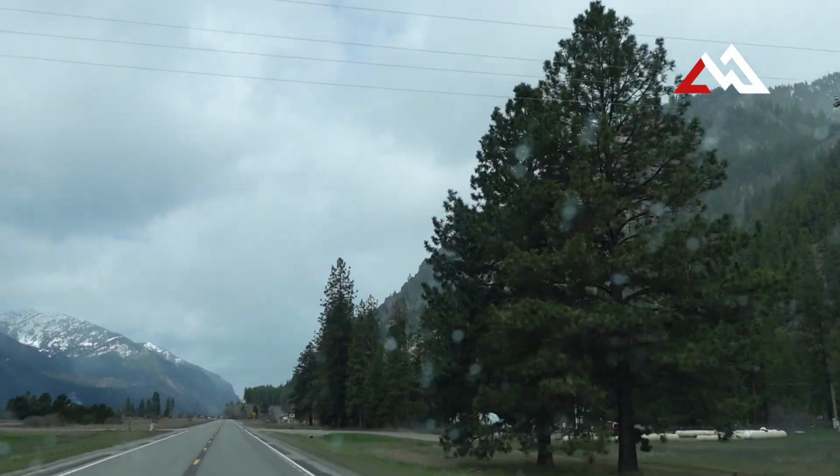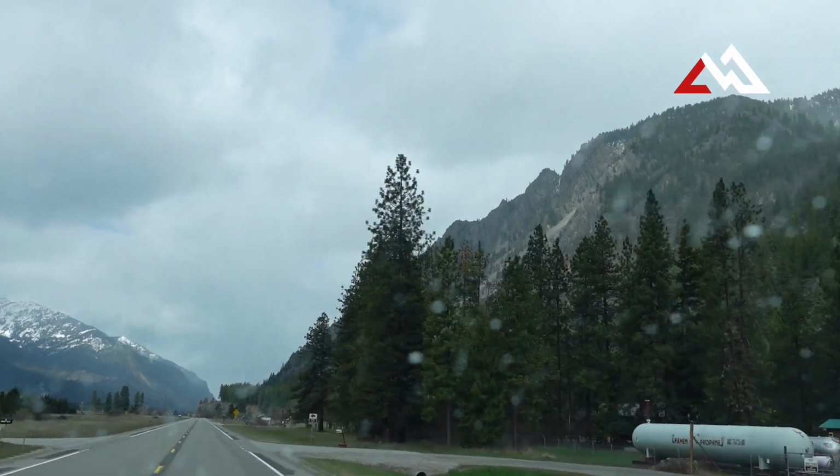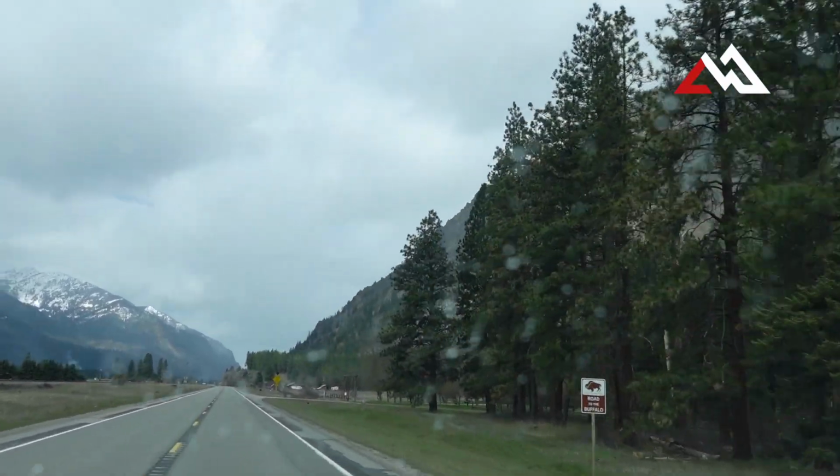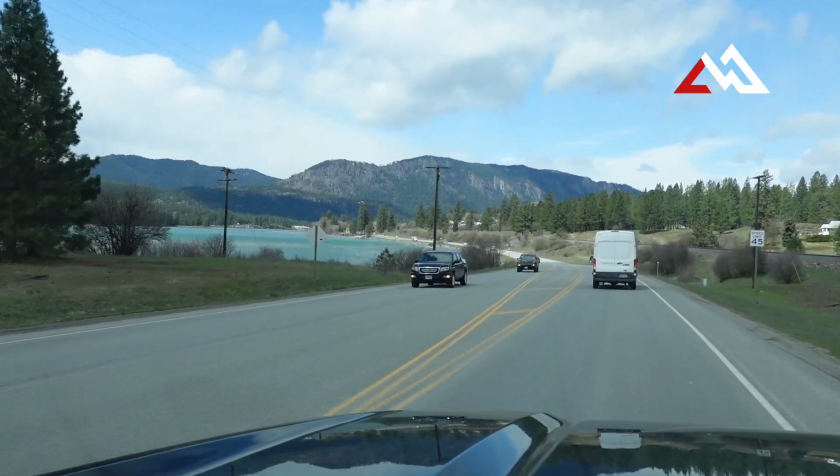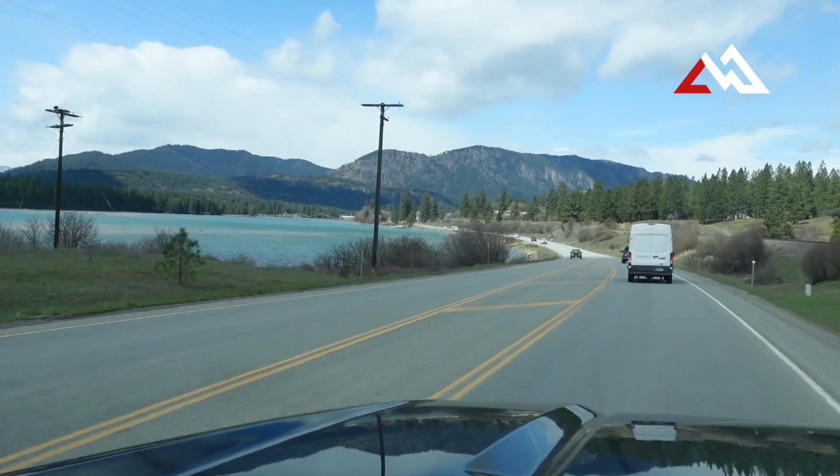So this corridor here is just a great spot. And as you can see, it's a beautiful drive. So if you're ever looking for a quick getaway, this is a good spot to go.